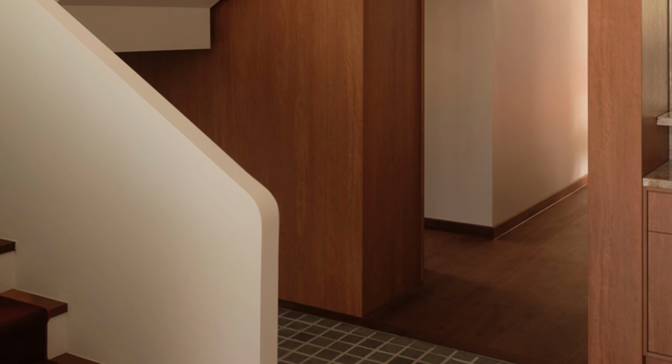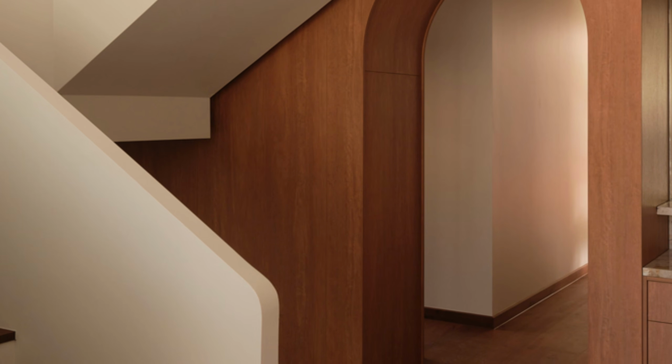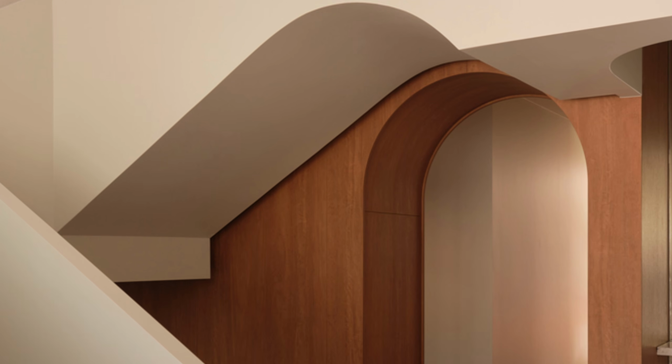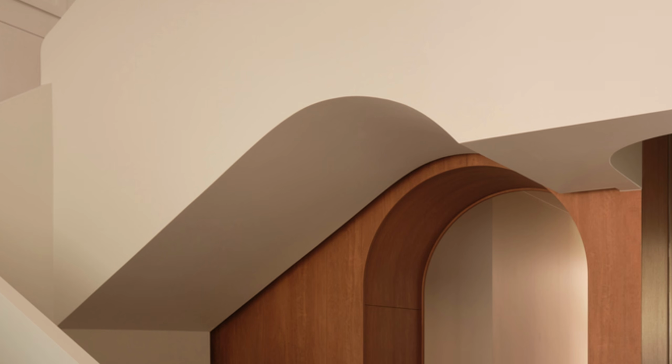Natural light plays an equally important role in shaping the experience of the house. Sunlight moves through the interiors throughout the day, highlighting textures, defining spaces, and strengthening the relationship between architecture and landscape. Carefully positioned openings frame views while maintaining privacy and a sense of retreat.